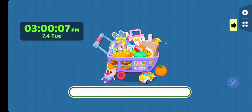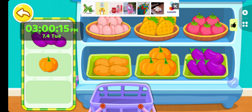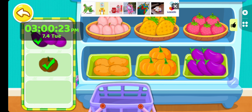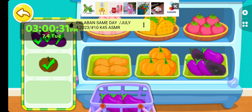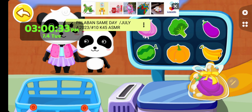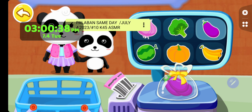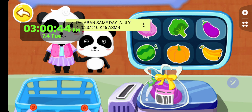Fruit and veg. Find all the fruits and vegetables that you need. Great! Pumpkin. Great! Where should I click to weigh the veggies or fruit? Check the receipts and drag them to the right veg. All done! Move them back to the shopping basket.